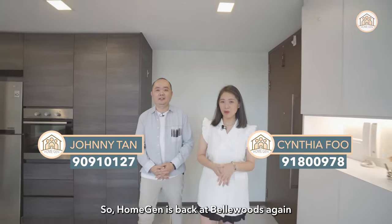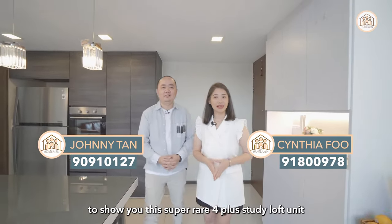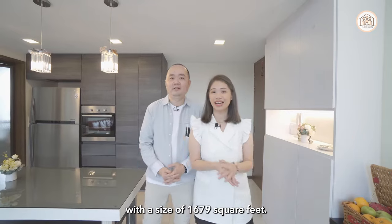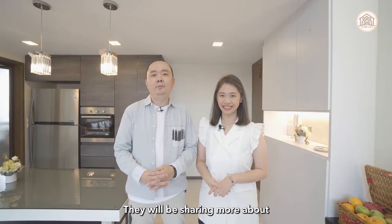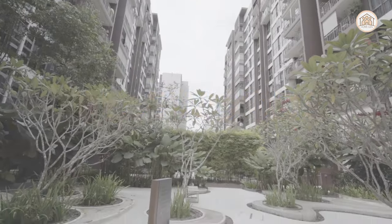So HomeGen is back at Bellewoods again to show you this super rare 4+ study loft unit with a size of 1679 square feet. And we have Celine and Stevenson joining us later. They will be sharing more about location and amenities here.